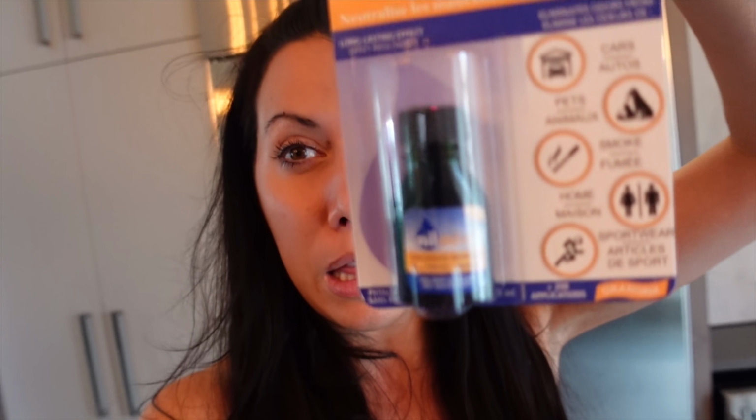So I want to do a legit deep clean. Here's my thought process, and that has a really high review on Amazon, and you buy it with one of these. I got the pet one because Carl ruins our carpets. But here's what I was going to do. It says cars, pets, smoke, home, sportswear. Oh yeah, sportswear would be really good. This stuff is the best.